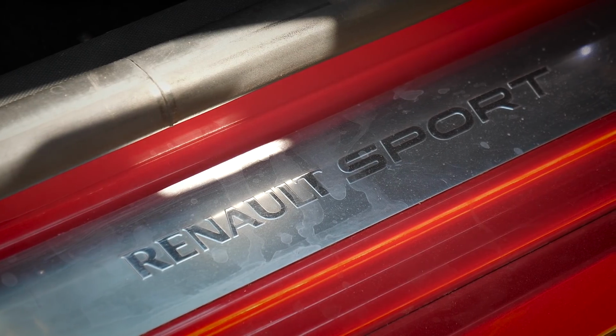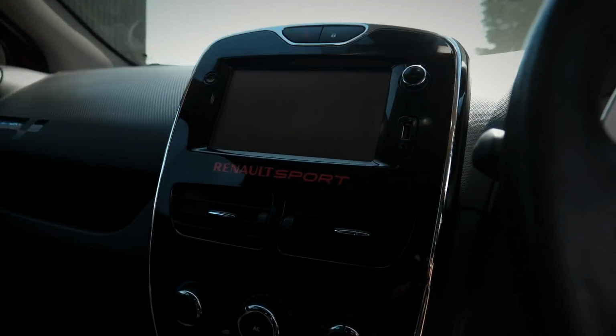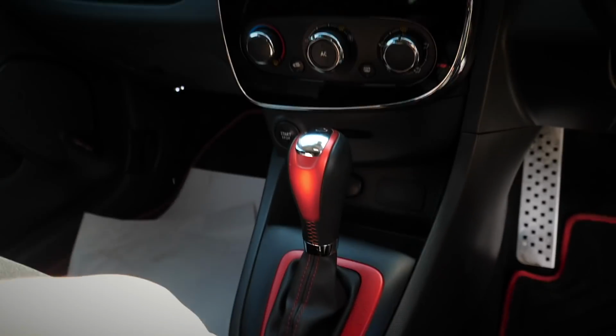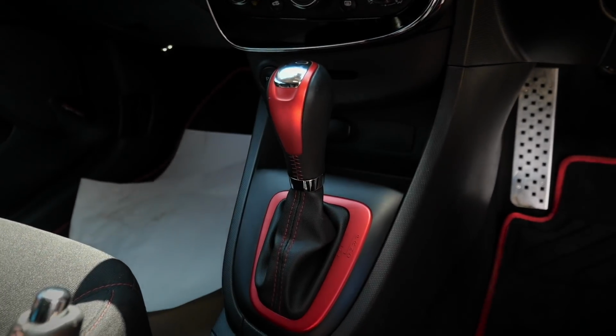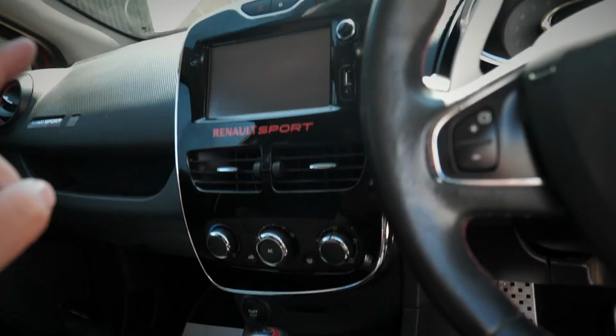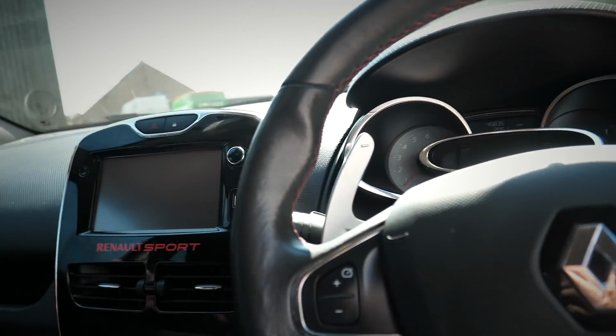And I know it's just a little sports hatch and like a little pocket rocket or whatever you want to call it, but you do want constant reminders like that everywhere you look to know that you are in something quite special. Even the red trim around the gear stick there, obviously it's an automatic gearbox, by the way, guys. They dropped the manual gearbox apparently and introduced a dual clutch gearbox with flappy paddles in a little car like this. It's going to be great fun to drive.